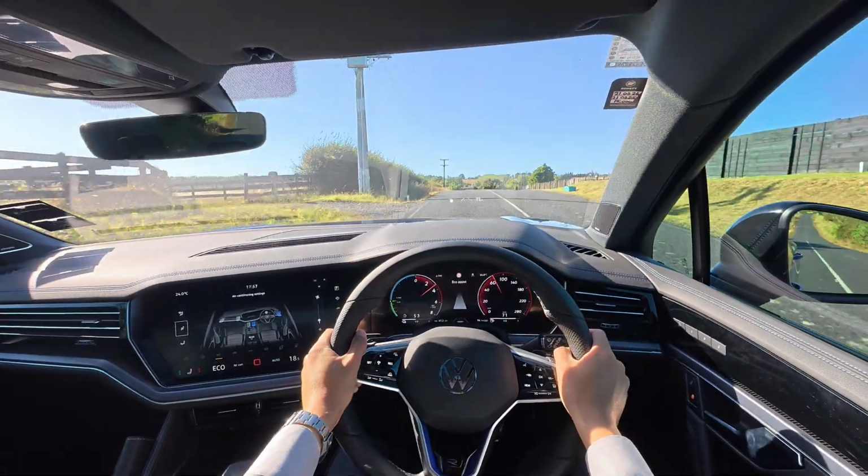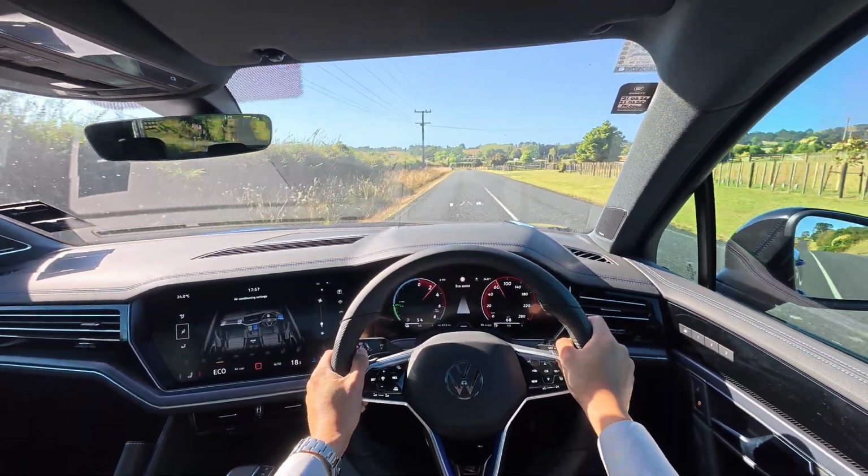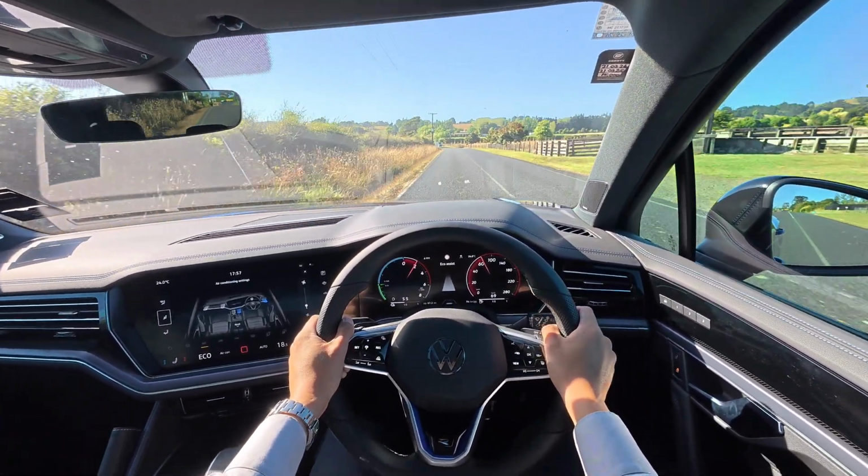Apologies, I went over the speed limit, and that wasn't on purpose. The car feels so fast.